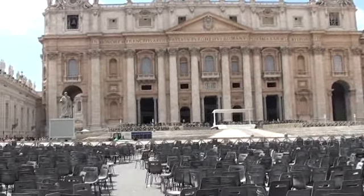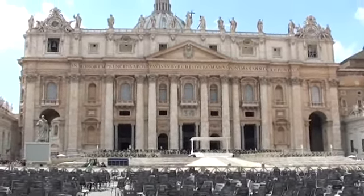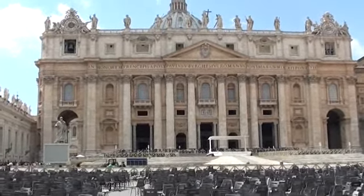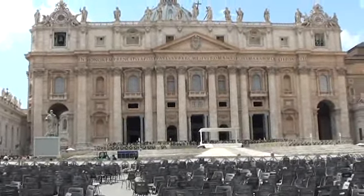Well, people, here we are in Rome, Italy, in St. Peter's Square, looking at the famous Basilica de San Pietro.